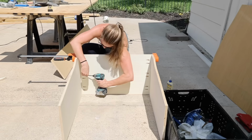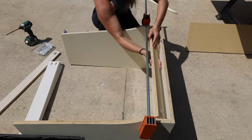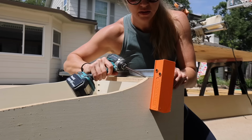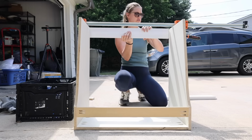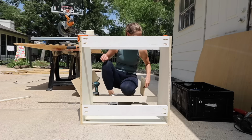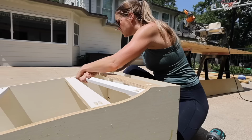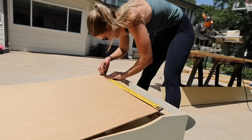After getting the bottom and sides of the vent hood attached together, I started adding 1x3 scraps to the front and the curved portion and the back for support. Once I had all of the supports in place, I measured and cut a piece of 1/4-inch plywood for the curved front of the vent hood.